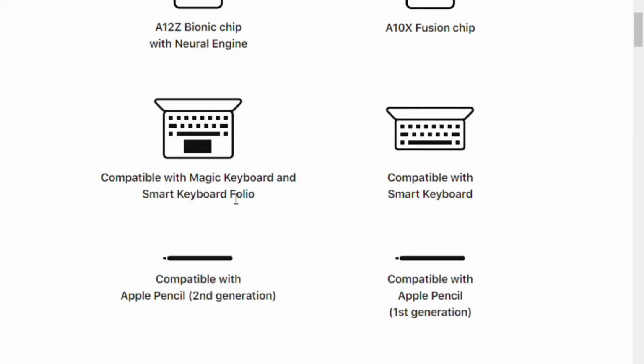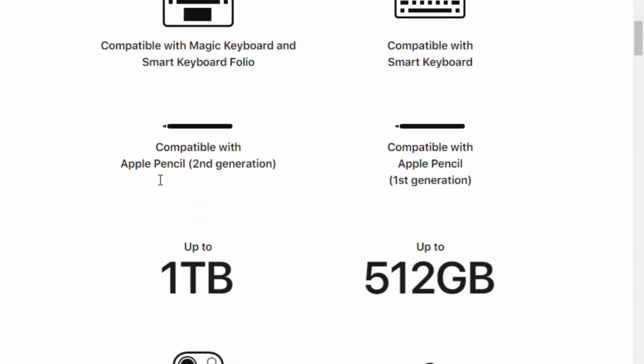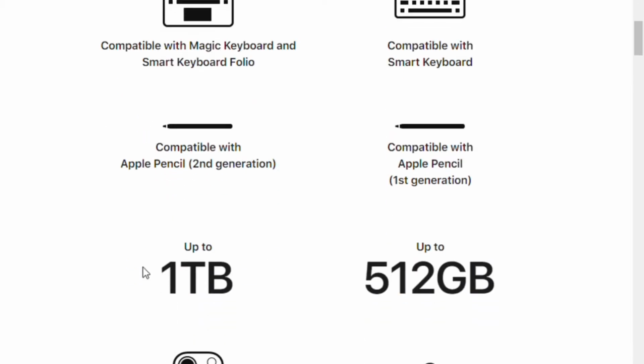Again, the same thing with pencils. The new one is compatible with Apple Pencil 2nd generation, and the older one with Apple Pencil 1st generation. Storage: the new ones go up to 1 terabyte, while the old one is 512. We're not going to go through all of it, but just the key features.